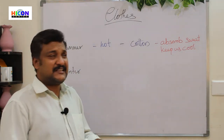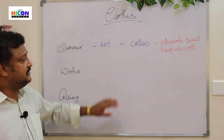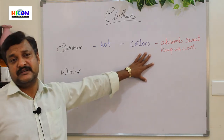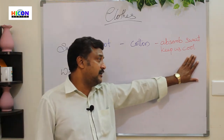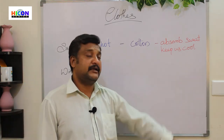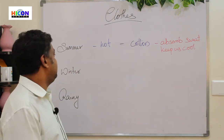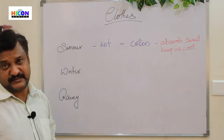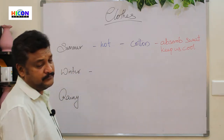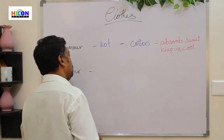Okay, so summer season is a very hot season, and we use cotton clothes during summer season because cotton clothes can absorb the sweat that comes out of our body, and it can keep us cool. Right? Now, the second season that we have is the winter season. So, what is the specialty of winter season? It's very cool, isn't it?